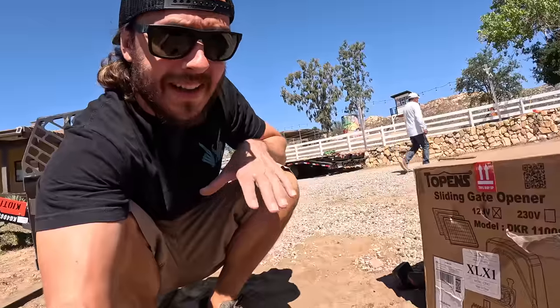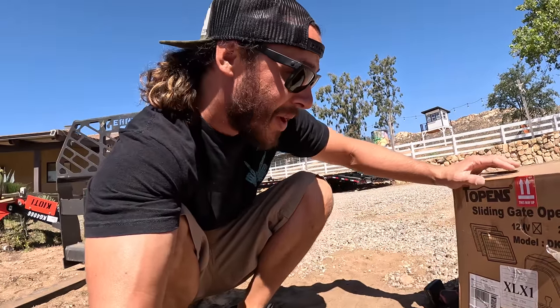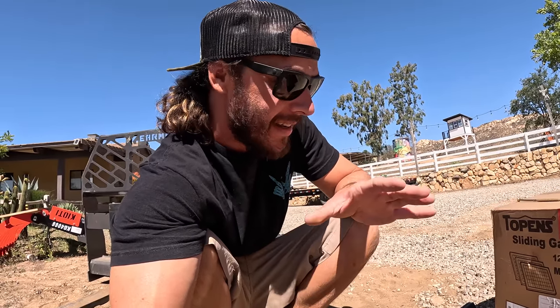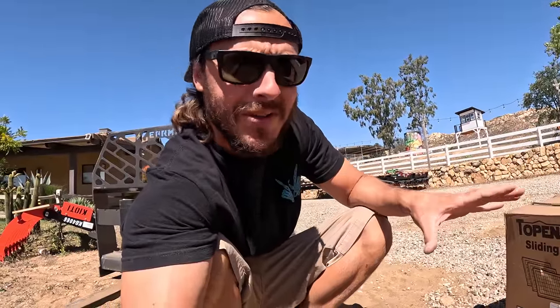It's open. Okay guys, this is the gate motor I went with. It is a Toppins, I don't know, sliding gate opener. This is on Amazon. It had really good reviews, and it was about $500. It's normally almost $600. They have a lesser grade version. This one moves up to like 2,200 pounds. They have one that does 1,200 pounds.